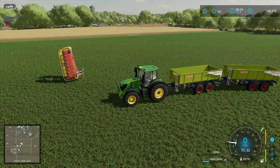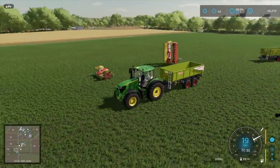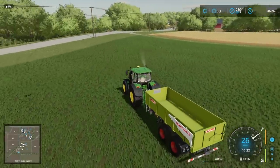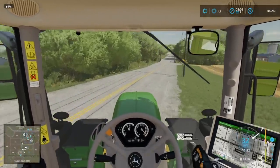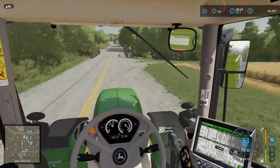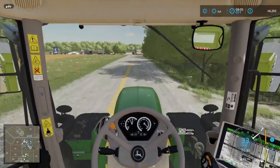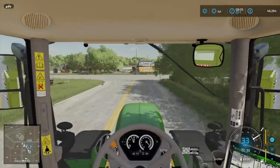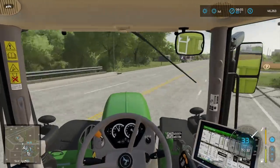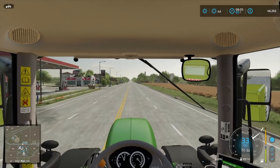Now, no. I want to decouple that one because I want this guy. I want to take him back to the store so that we can put the sides back on this trailer. Got all this canola up front here to do.